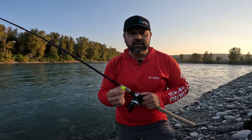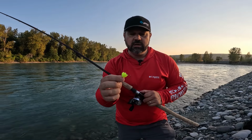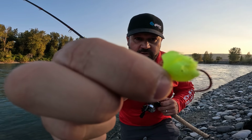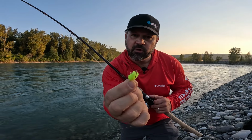Now the hooks I'm using are size 1/0 Gamakatsu hooks. I like the red, and I'm buying the ones that are barbed. Now there's a reason for that. I make sure that the barb is pinched, but I prefer the shape.